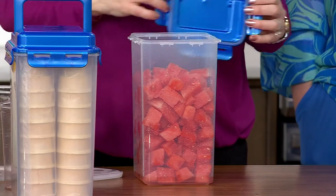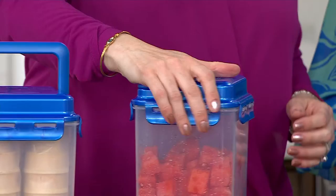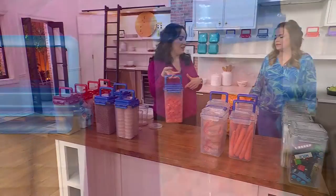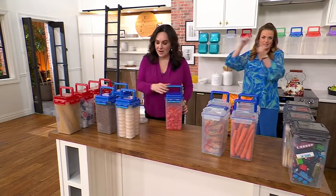Lock that freshness in. Let me show you that seal. There's our airtight, watertight seal right there, keeping everything fresher longer. One hand, just to show you. Then you have that handle. So now you're going to the barbecue. Bring this with you. It's going to stay fresh and delicious. Every lid has a handle.